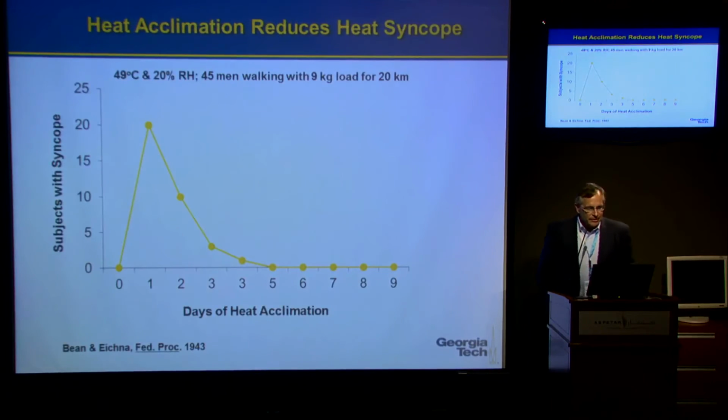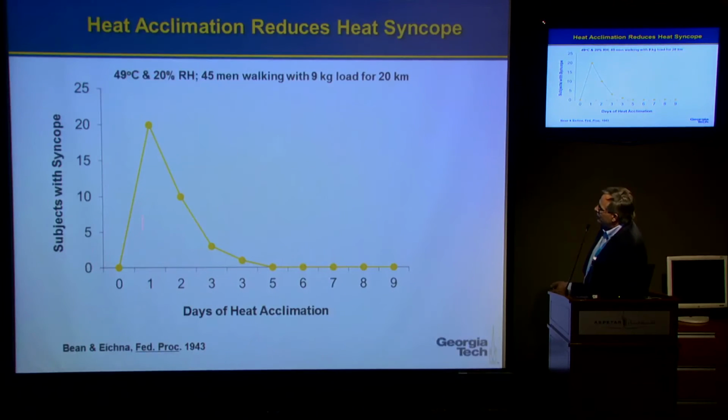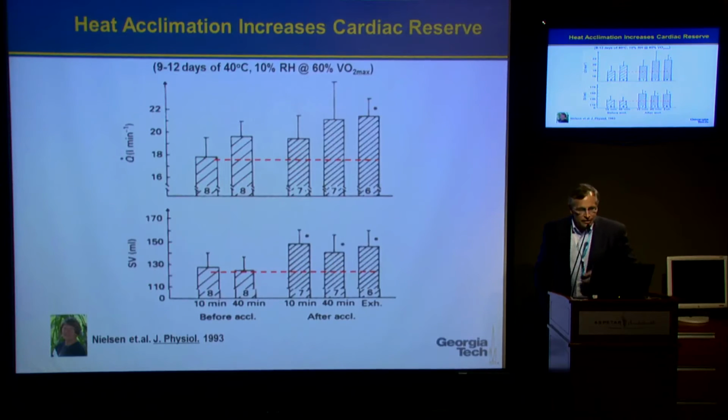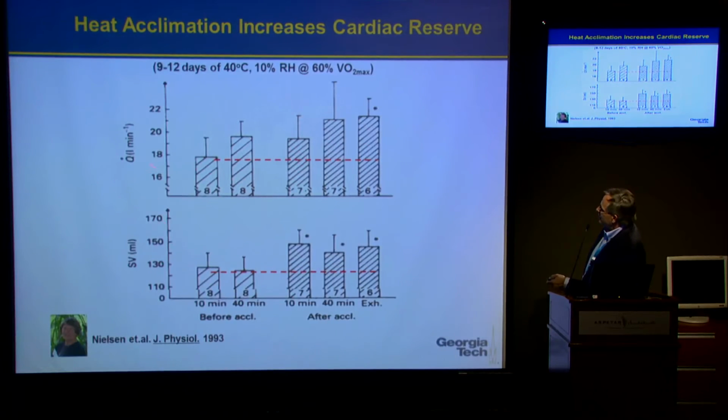So again, some of the data, I think this is a great one for blood pressure regulation. Again, from the 40s, they had people go out, exercise, carrying a load, doing hard, sustained work in the desert, and you look at the number of cases of syncope. And you can see here that I think they had about 40 subjects, I can't remember, but about half of them had syncope the first couple of days, but afterwards they could do the task, they could sustain blood pressure. Here you show, again, the cardiac reserve from Dr. Nielsen's lab.